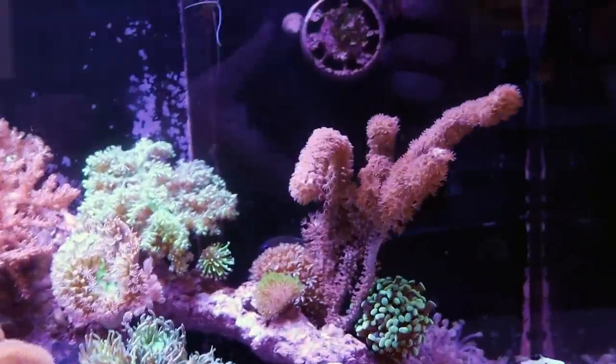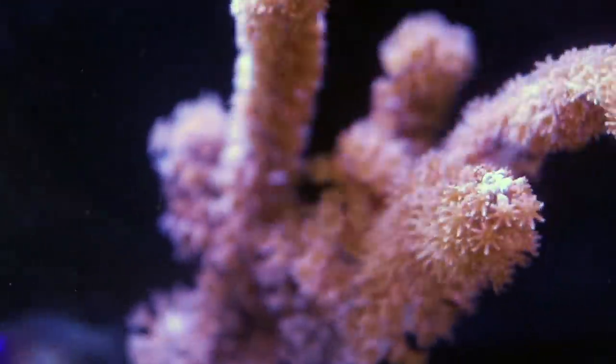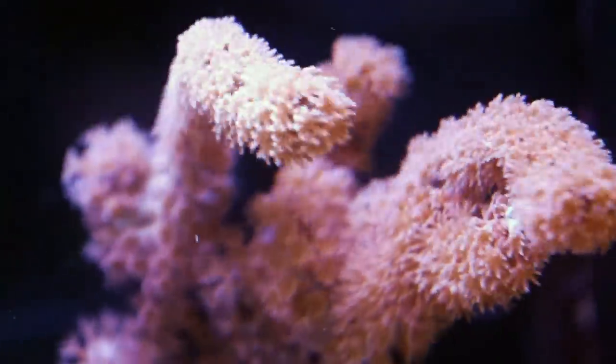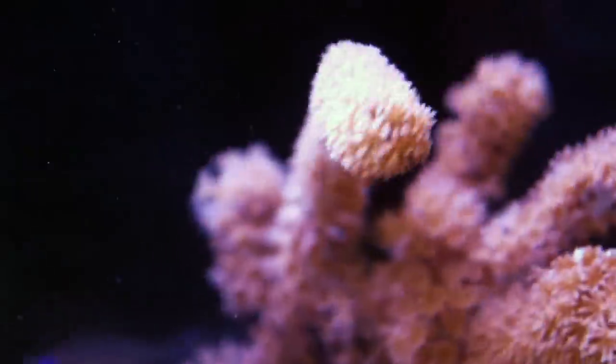Check out the Gorgonian. Lots of flow, but he's loving it. He's not doing good beside the hammer, though. There's too much touching. Yeah, too much touching in the tank. But up here, I'm surprised he's open. Like, he's getting beat up. They take a lot of flow.